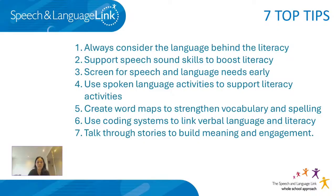The fifth top tip is to create word maps to strengthen vocabulary and spelling, because these are really great. These can really strengthen understanding and word recognition from print and writing of the word, especially if you build in both what the word means, so those underlying language type things, and how it sounds, so those speech sound skills, the phonological awareness aspects of it as well. So you've got the semantics and the phonological and sound aspects of the word, all encompassing the word.